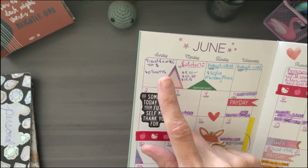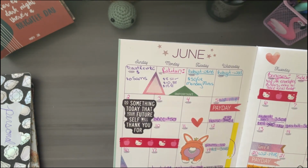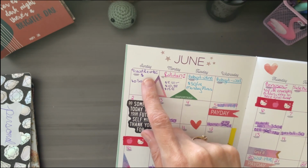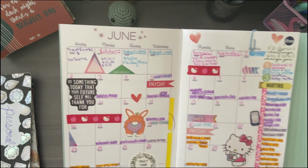And then the travel reimbursement I get from my job. I don't know how much. I'll have to come back and fill that out as soon as I know. Usually I know after the 1st. So I'll fill that out, and that goes to my Sam's Club.